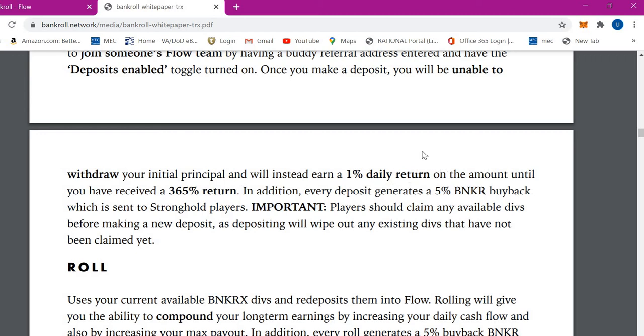And will instead earn 1% daily return on the amount until you receive a maximum of 365% in return. In addition, every deposit generates 5% banker buyback, which is sent to stronghold players. Important: players should claim any available divs before making a new deposit.